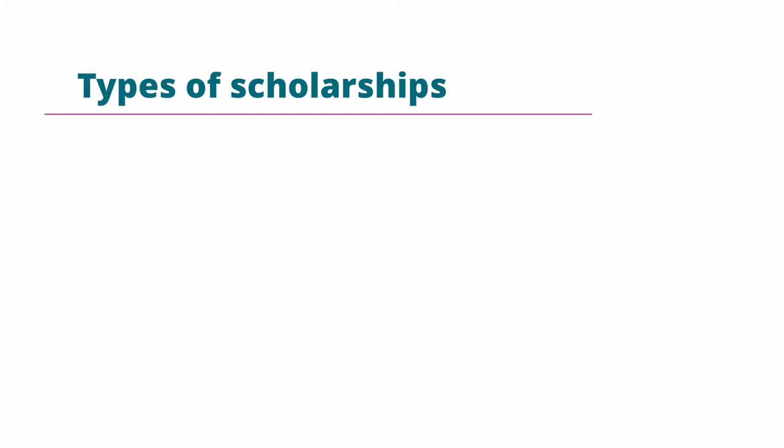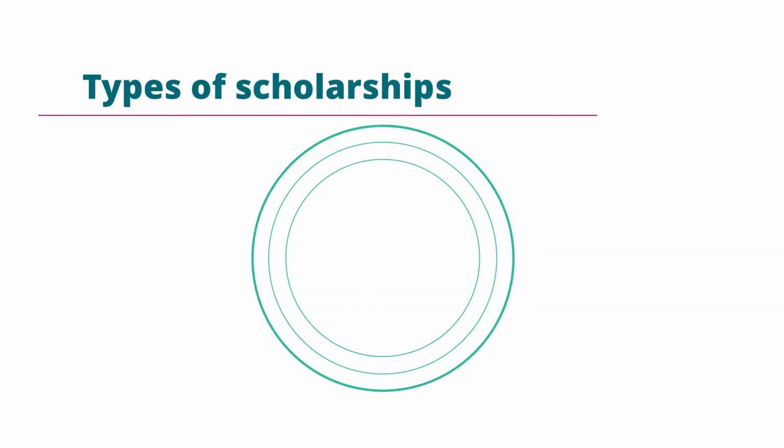When you think about scholarships, you could almost think about a bullseye. And in that bullseye, the national scholarships might be the far rings of the bullseye. What that means is when you're applying for national scholarships, you are competing sometimes against tens of thousands of other students, all for that same scholarship. The competition will be intense.